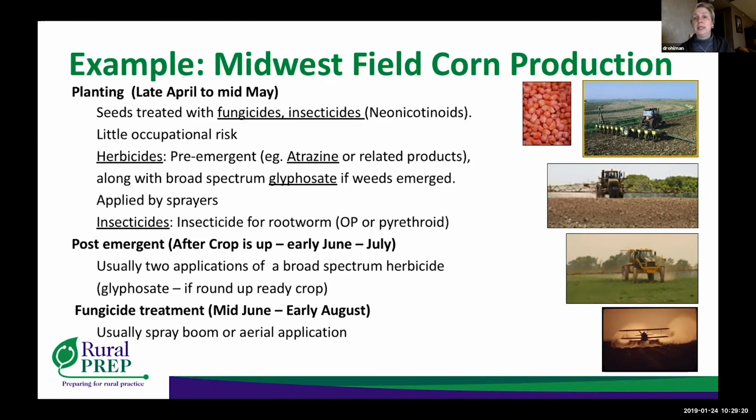Also think about how the seeds are put into the ground. Big planters are being used. So again, not much contact with the seeds that are treated with pesticides.